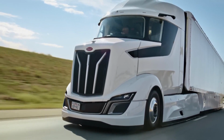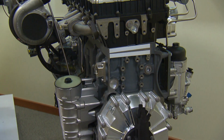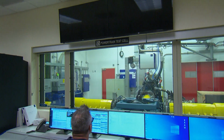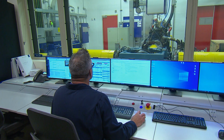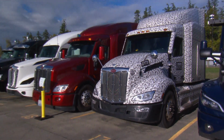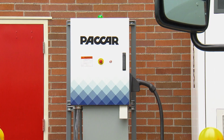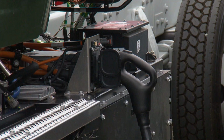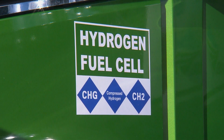Several teams were able to incorporate 48-volt mild hybrid systems to enable idle reduction, power the hotel loads or driver comfort systems, and convert belt-driven accessories like steering to electric power, eliminating drag on the engine for more efficient operation. SuperTruck 3 will explore electric and fuel cell powertrains over the next few years.